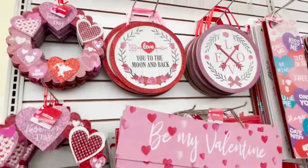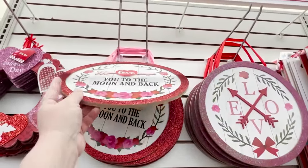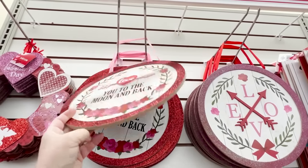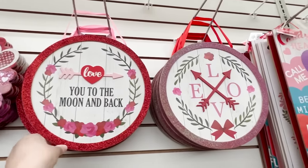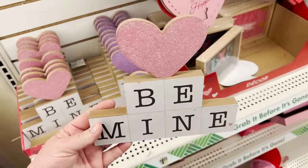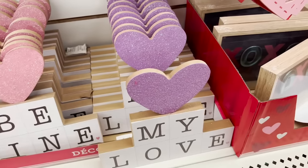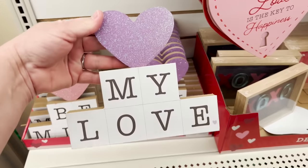Over here, I am finding these signs that I want to point out to you are really nice quality. They're a heavy MDF, and I really like the lip on them. Now, of course, I'd love them even more if it wasn't glitter, but I think they did a really good job. They also have these little tabletop pieces in a pink heart or a purple heart. I love these. These are so cute.